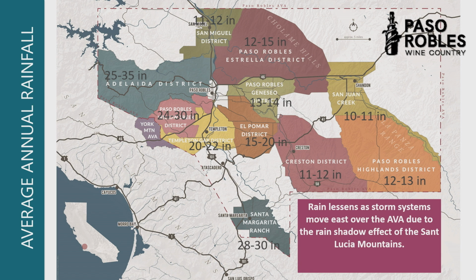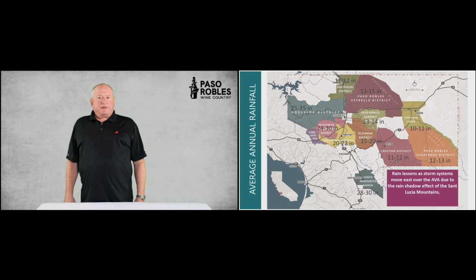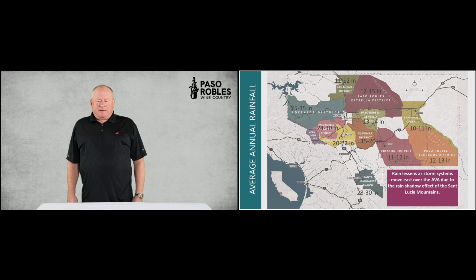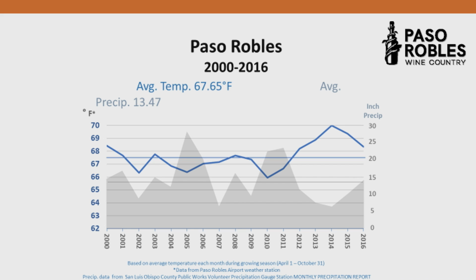So there's a lot more development of water underground in our calcareous soils in Adelaida, Willow Creek, and Templeton Gap, higher elevation, much more rugged country, holding that water than far out east where only 11 to 15 inches are accumulating on average over most growing year winters. And again, that doesn't mean you can't grow good grapes out there. It just means that all has to be irrigated. But generally, most vineyards are, save for a few old traditional Zinfandel and a few Grenache vineyards. So here's another graph that shows the temperature, again, overlaid with the water absorption or the water falling throughout Paso Robles, and that has been erratic in Paso too.